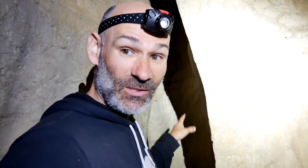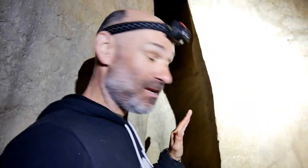So there's this squeeze right here. Looks pretty tempting. I don't know how far back it goes, but it's not the tightest squeeze I've been in, but it looks super curvy and windy. Interested to see where that takes us.